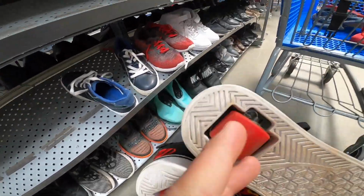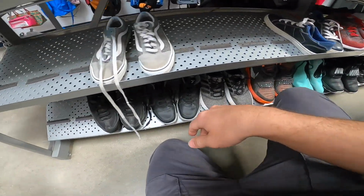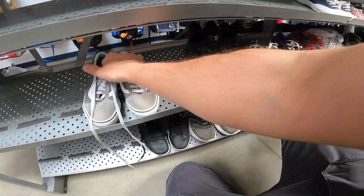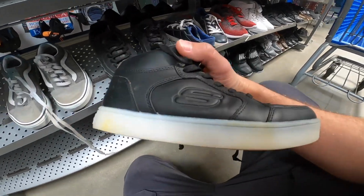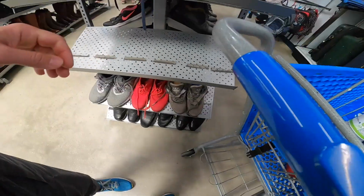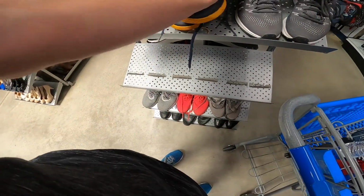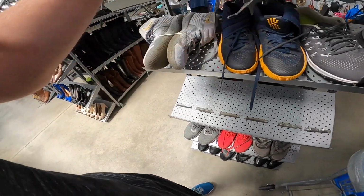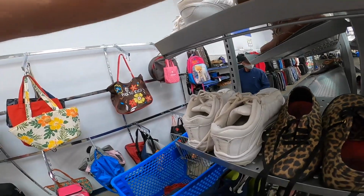I did find these Heelys with the wheels, and they were only $3.50, so I threw them in the basket. These Air Max 95s were overpriced. These Vans were $9, overpriced. Skechers, don't know why I picked those up. These Adidas, overpriced at $9. Moved back to the front shoes. Those right there were $19. Those were $8.99. Continuing to sort through everything and look for the profitable items.